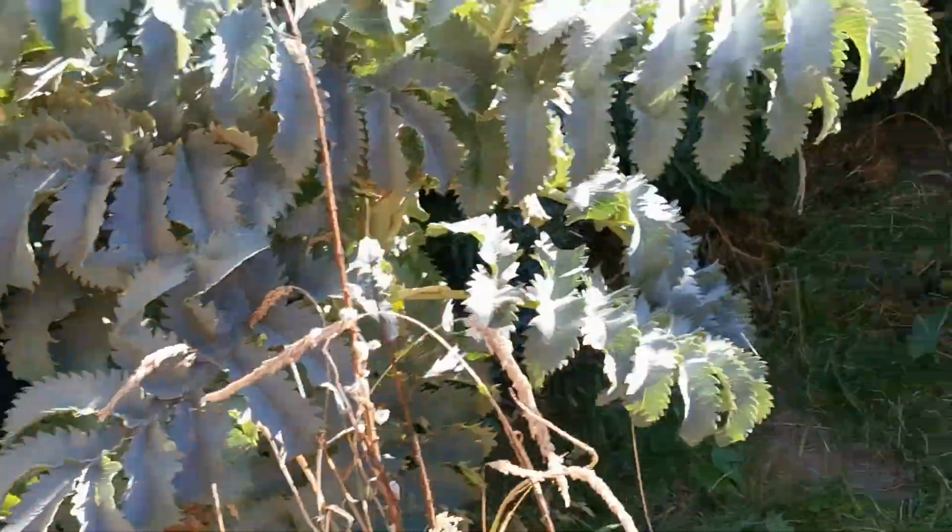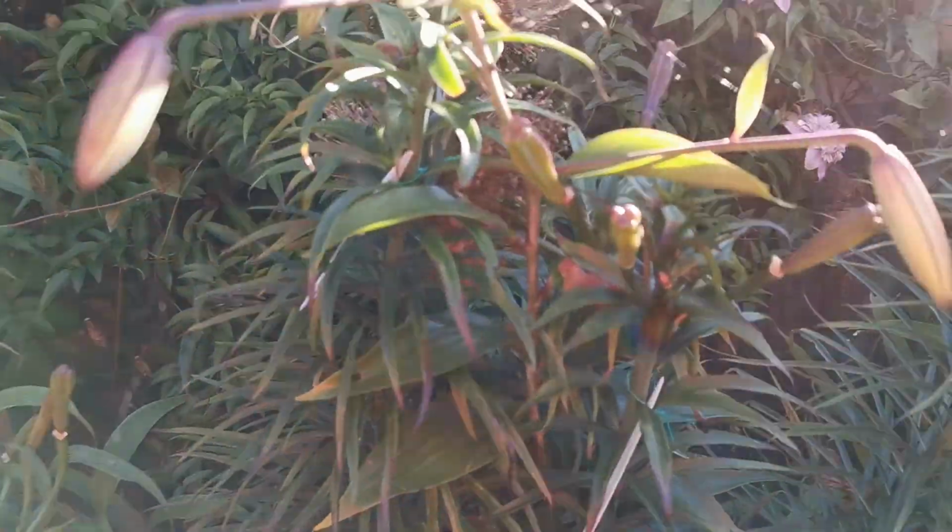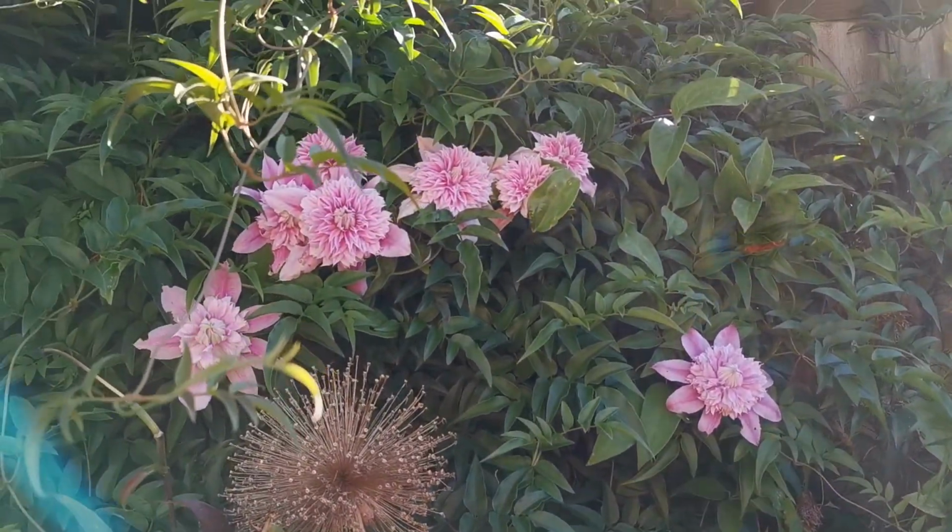So I'm very curious to see in a couple of years what the result will hopefully be, if the seed pods are fertile and the seeds viable.